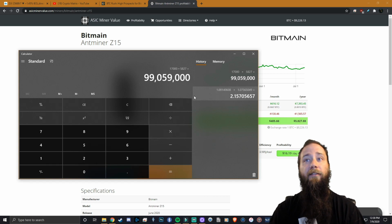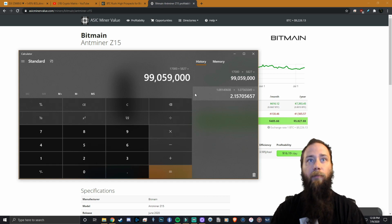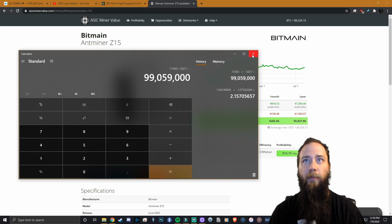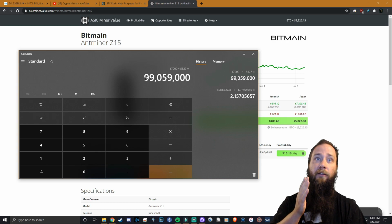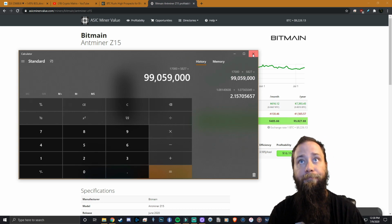Now, granted, as more machines go out, you might as well just say cut 20% of that off, because as more people turn on their machines, the profitability goes down. And that's just a fact. So that is not a totally accurate number. That's just a fixed variable, not an alternating variable cost. Okay.